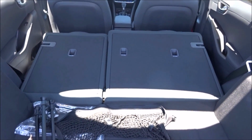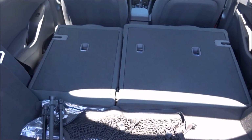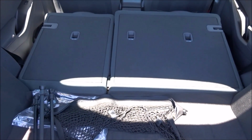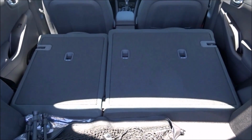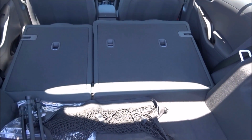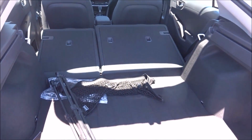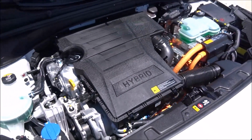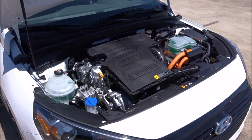And one of the cool things, as somebody was mentioning to me earlier, they actually had pets, and they said that this would be no problem to put a nice dog mat back here or something like that to prevent their pets from ruining the seats, but also it allows their pets to actually be in the back of this car quite comfortably.